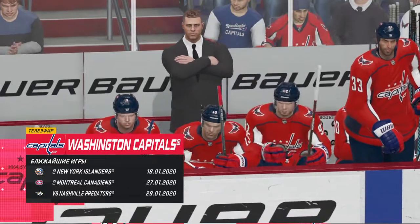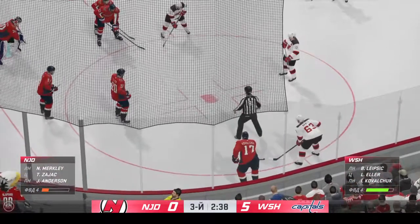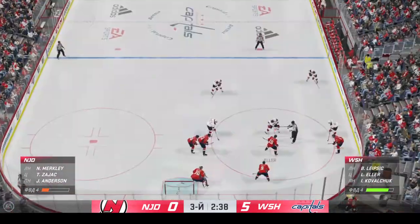You ever watch paint dry? It feels like it right now. Oh, you're watching it right now. Washington's up big time here in the late stages of this third period.